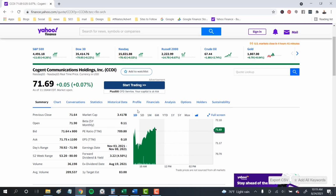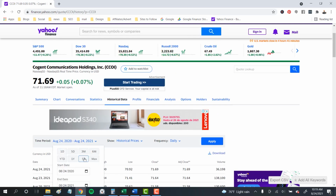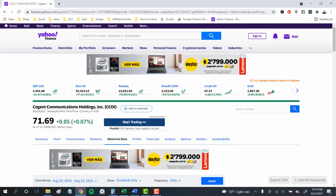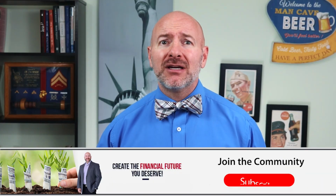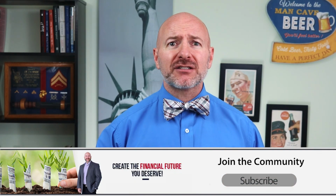Now you can find how much a company is growing its dividend by looking on Yahoo Finance or any investing app. You go to the historical data tab and change the time period to 5 years, then show only dividends. Now this is going to show you each dividend payment and how much the company has increased that over the period. And like any of these factors, I like to look for a certain level. For example, maybe at least 5% annual dividend growth, but you can play around with these. It's all to that point of narrowing your list of dividend stocks down to the 5 or 10 best to buy.